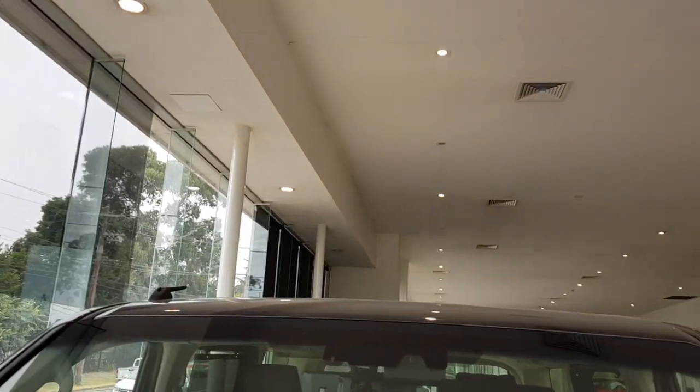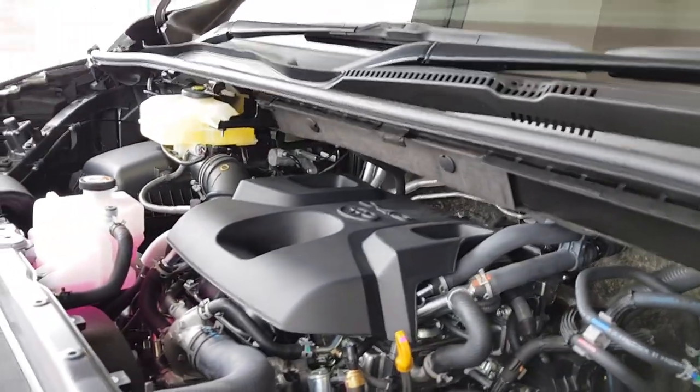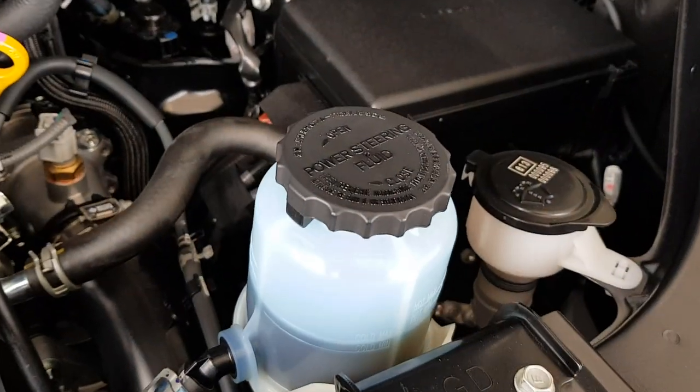It gets a little bit messy because it's hard to open the bonnet with one hand. So this is the engine. The engine is, as I mentioned, a 2.8 liter diesel. Steering. Made in Japan, of course.